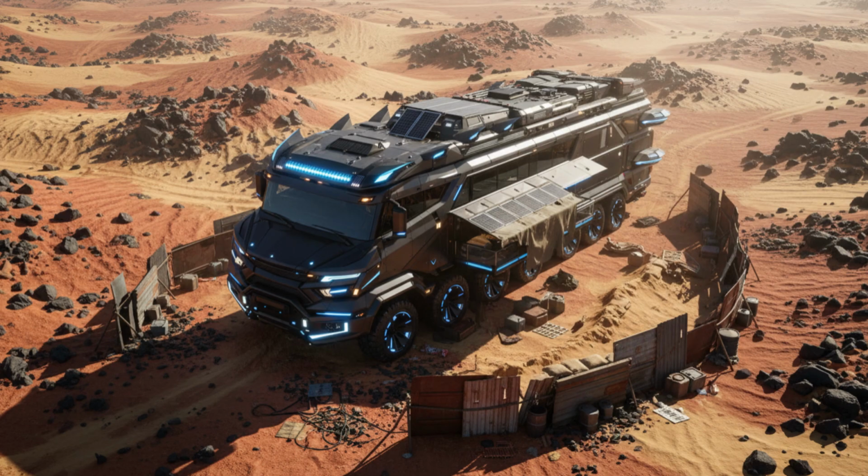That ceiling height, if my estimate is right, changes the entire quality of the experience. That long, continuous window band we saw on the exterior, that's your primary natural light source for the main living and dining area. Based on its positioning, roughly mid-height on the habitable section, I would place the main living and dining area along the passenger side, flooded with daylight from that glass band.